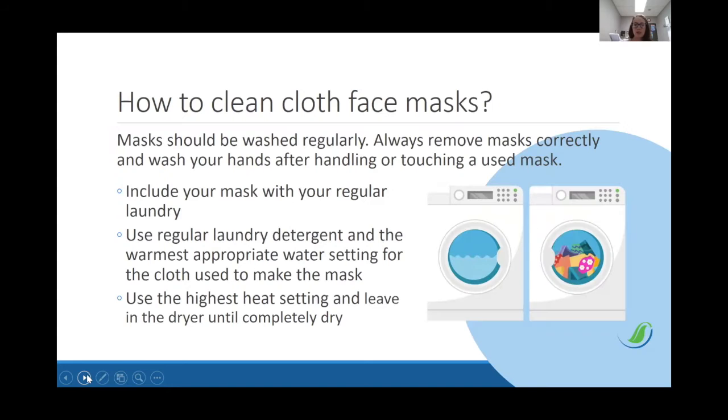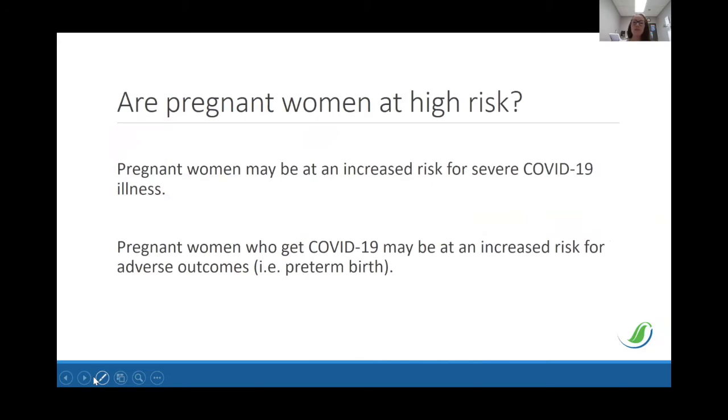Okay. So pregnancy and COVID-19, we'll go into that. So are pregnant women at a higher risk category for COVID-19?